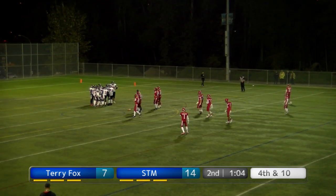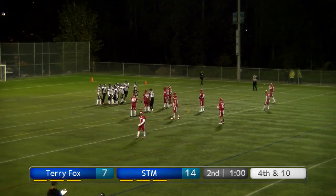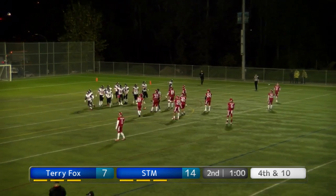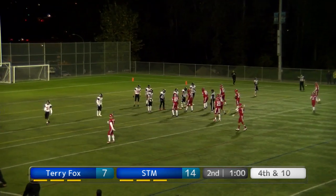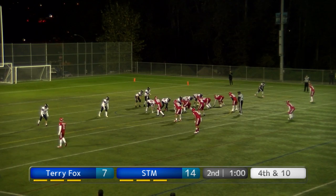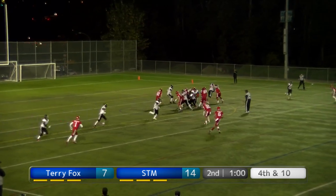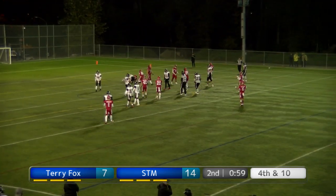Well, I know you can't do it, Jay Prepchuk, but for me, if you just hand this ball off 3 times to Cade Cote, you're going to get a first down. You may wear down Cade Cote throughout the game if you continue to do that. But if you want to move the ball, I'm giving it to number 10 3 times in a row and let him go to work. There's one, and it just looked like STM was ready for that.